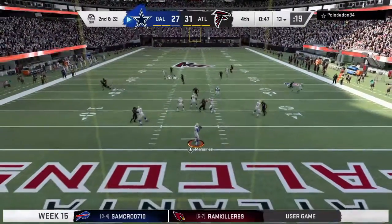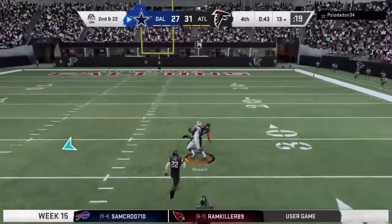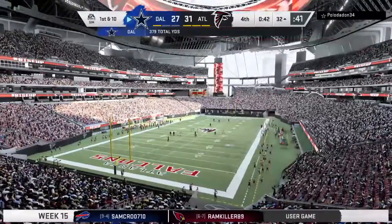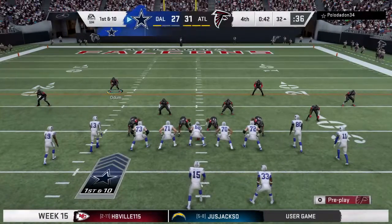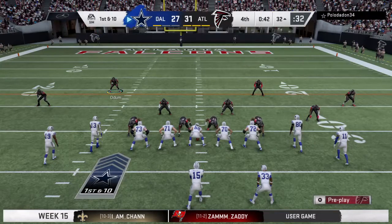Mahomes to throw. Now a desperation throw deep downfield. And that's caught inside the 35. The Cowboys going to use their second timeout now, as they'll stop it with just over 40 seconds to go in the game. So how about this for a change in field position? From inside the 10, here's first down on the other side of the field.